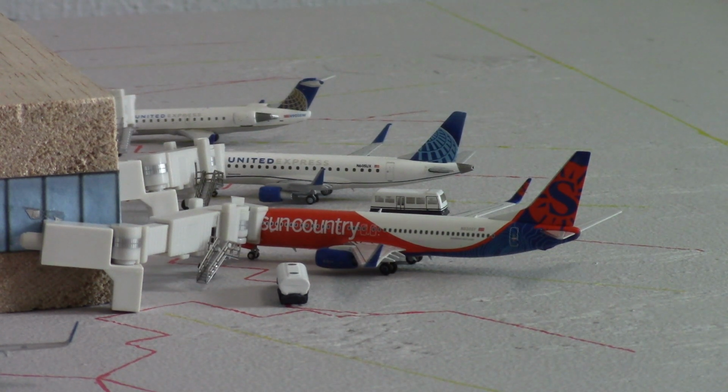Now, to the Honolulu part. For the last like 2 weeks, at the end of every video, I've been talking a little more about Honolulu. So, I did finish the runway. It is pretty much 100% complete.